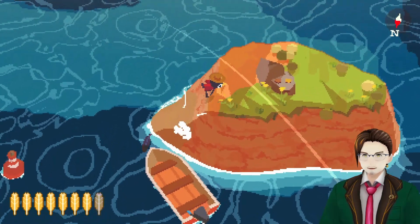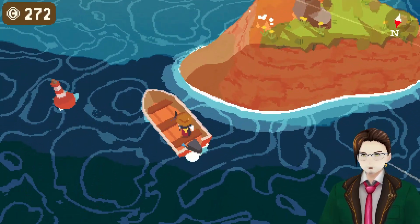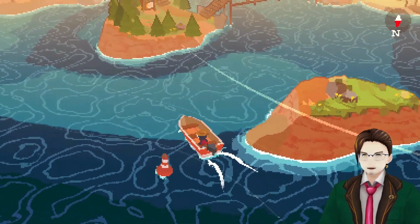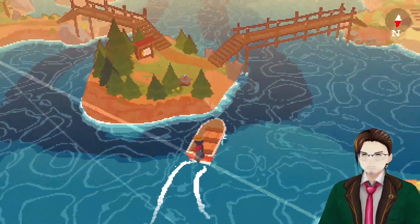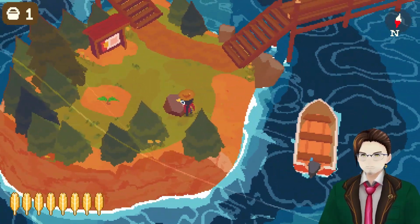Press space to dismount. Fly. What's over there? A bucket.